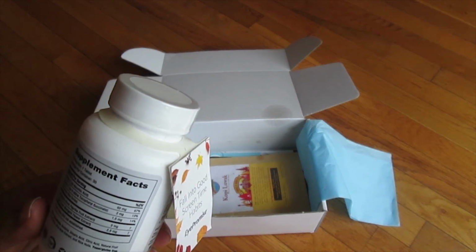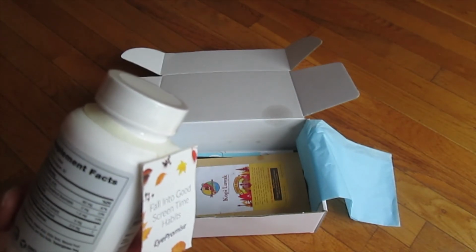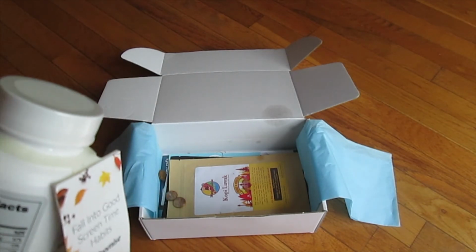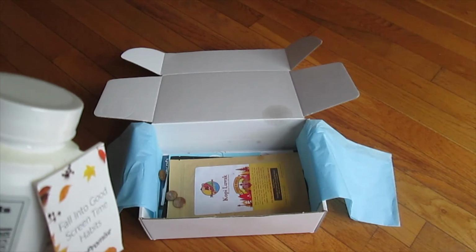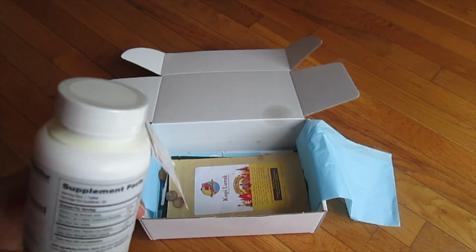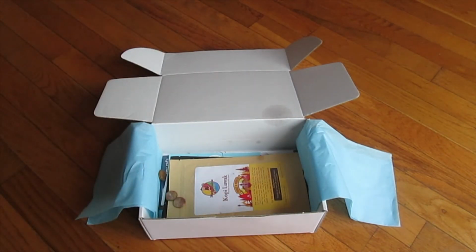It also has vitamin C, vitamin E, and zinc, which of course is great for your skin, good for your eyes. And the zeaxanthin comes from paprika fruit extract, and the lutein comes from marigold flower extract. I mean, it has a pretty short ingredient list, but still, I'm a little skeptical because it is a random supplement. But they did send a whole bottle of it.